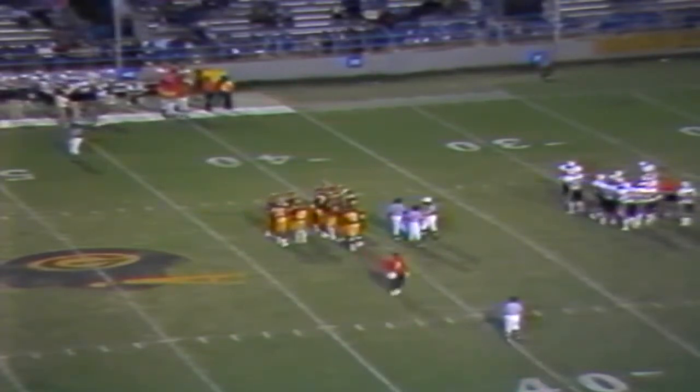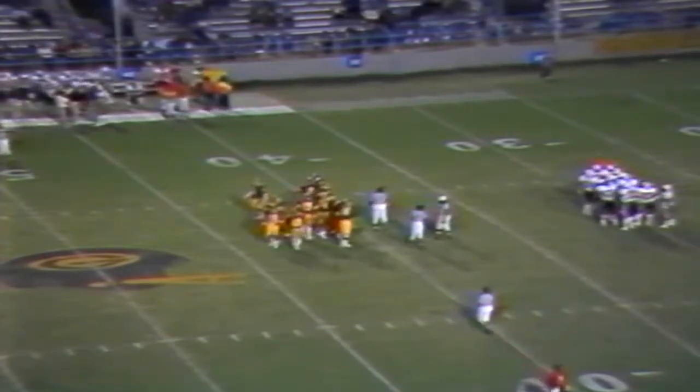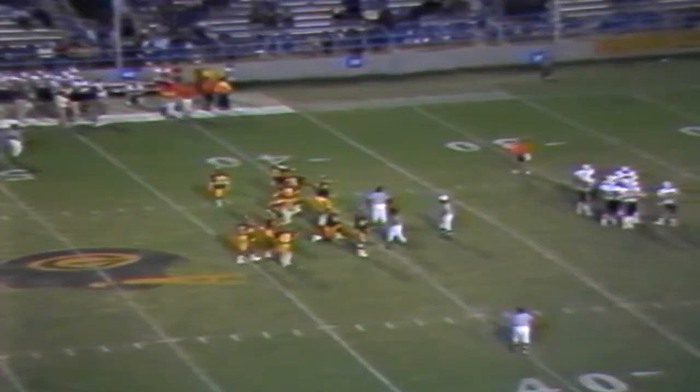Grambling winds up calling an official timeout on this play, so they'll have two timeouts remaining in the second half. The Beavers, their full complement of three. If you may have just happened to join us, here's what's happened.